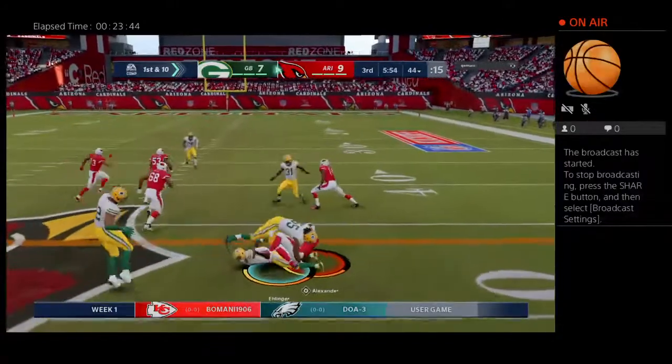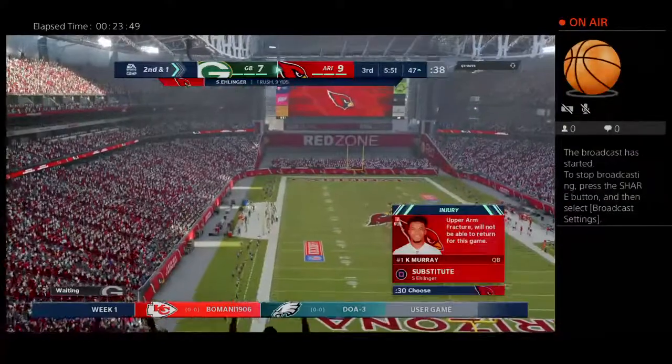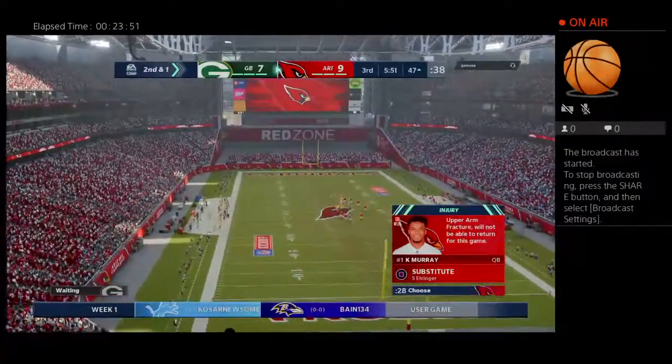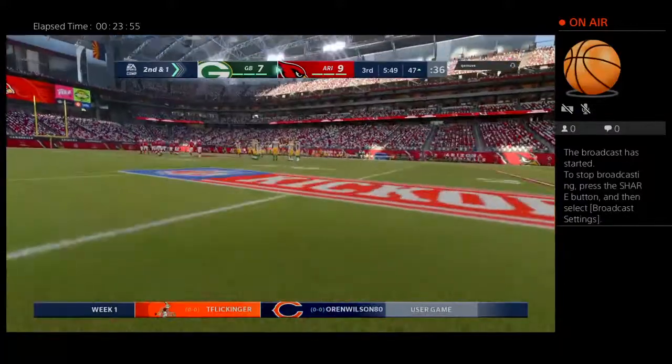Stepping up, he's going to keep it. And this will be taken across midfield and into Green Bay territory. 9 yards on the first down. Keeper and it's 2nd and 1. A little do-it-yourself run right there and a nice gain.